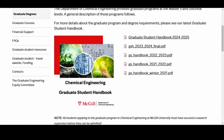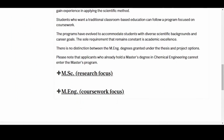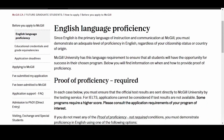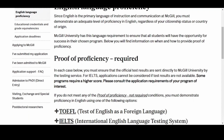Here it gives you in-depth information about the program. University level admission requirements. There's a place that says English language proficiency here that I have my cursor hovering around. I'll click on that. English language proficiency. Now, proof of proficiency is required.